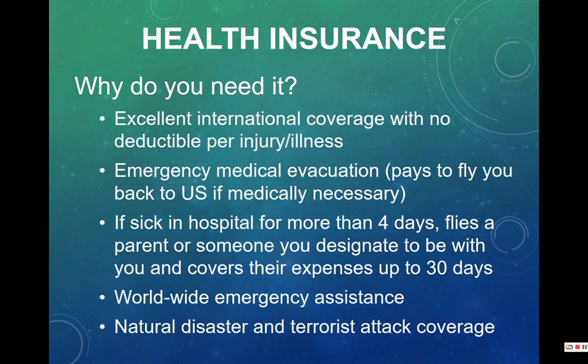So the health insurance evacuated her back to Florida so that she could be treated someplace that had non-latex gloves. So it covers you for any type of that sort of thing. Also, if you were to be sick in the hospital for more than 4 days, the insurance would cover flying a parent or someone else you would designate to be with you there so that you wouldn't have to be in a hospital overseas by yourself.